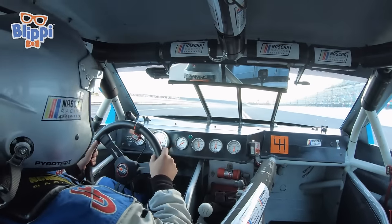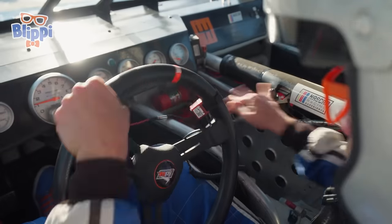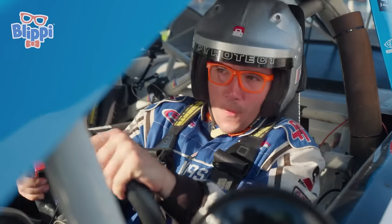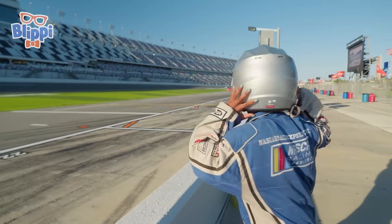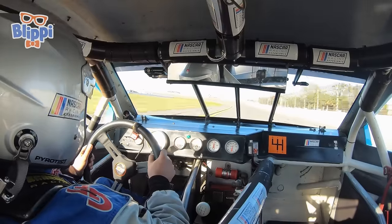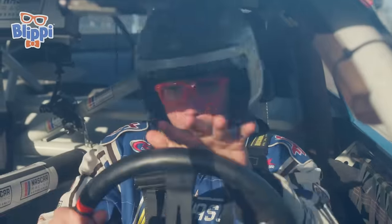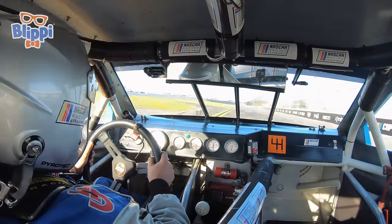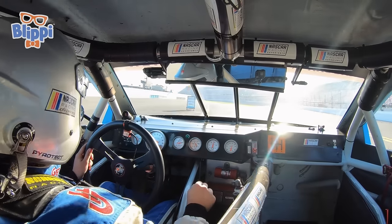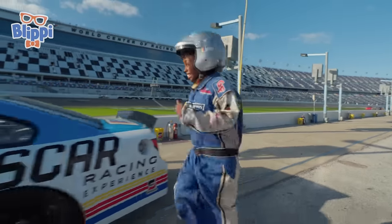Woo! Whoa! Yeah! Whoa, this is really fast. Check it out! Yeah! Here we go! Go, Blippi, go! Oh, this is kind of bumpy. Look at how fast I'm going. Watch out, here comes Blippi! Yeah! Woohoo! Great job, Blippi!